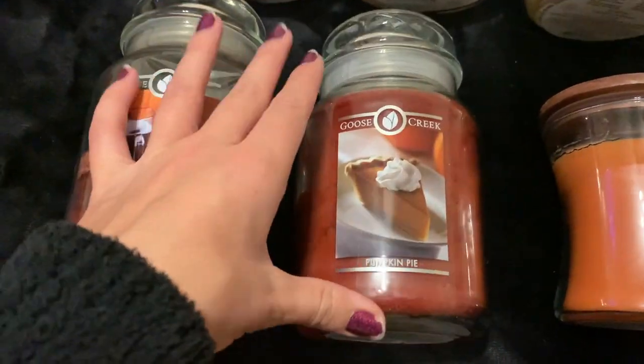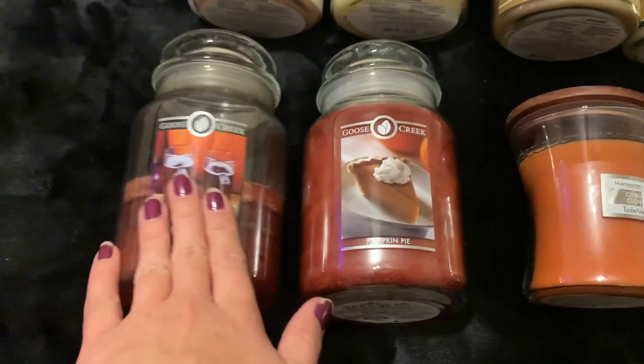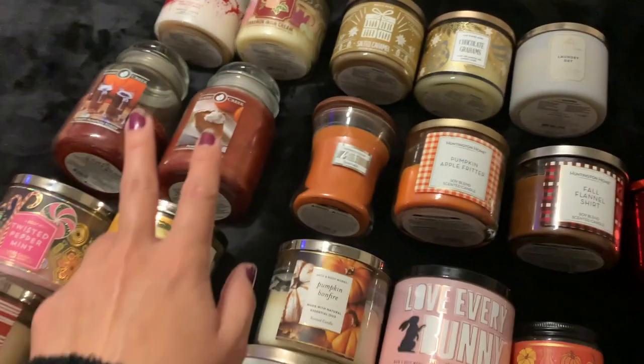And then we have Pumpkin Pie, also in the same packaging. This one legit smells like pumpkin pie. I just haven't gotten to using it yet because I'm focusing on this one, but it is so good. And I burned it on Thanksgiving last year and it put me in the mood. It was so good. So I highly recommend these jars.